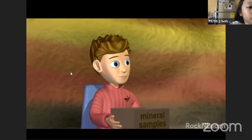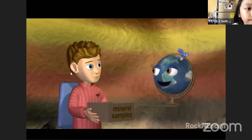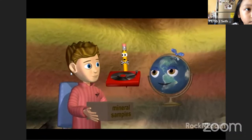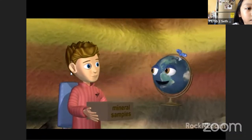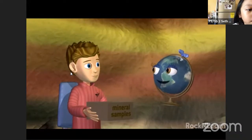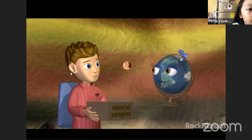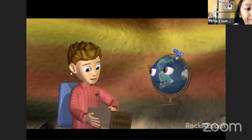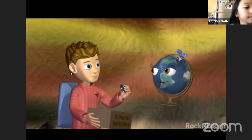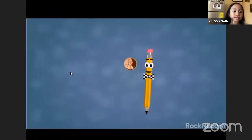That's all good and fine, but how can I find out the hardness of the minerals in this box? With a little scratching. Not that kind of scratching. We'll use minerals and objects from the Mohs scale. If your mineral sample can scratch an object, say this penny, then it has a higher hardness. Let's try this one. Ooh, good choice. I like the nice metallic luster. Can it scratch a penny?